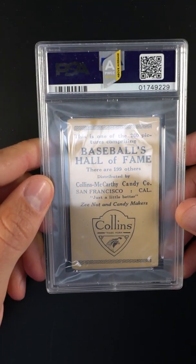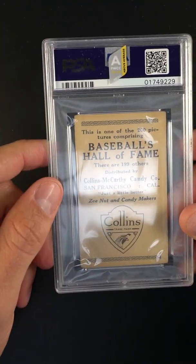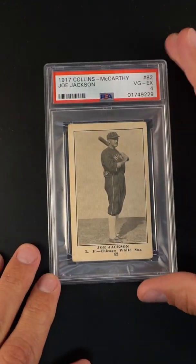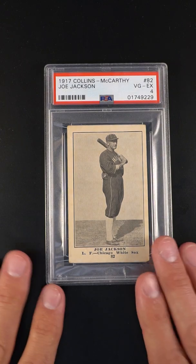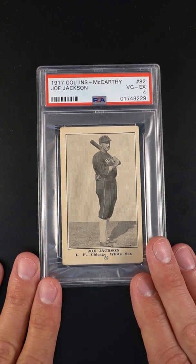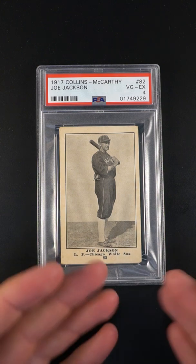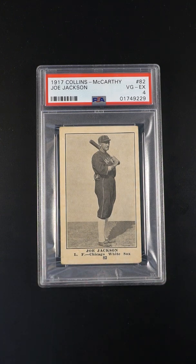They're identified with the various backings here, different brands and logos that were applied to the reverse, but the fronts are all very similar. This example, of course, featuring the immortal Shoeless Joe Jackson. It's an interesting card because this is probably the last mainstream issue of him in an actual Chicago uniform, before the scandal hit in 1919. Certainly one of the more iconic and beautiful cards to depict him.